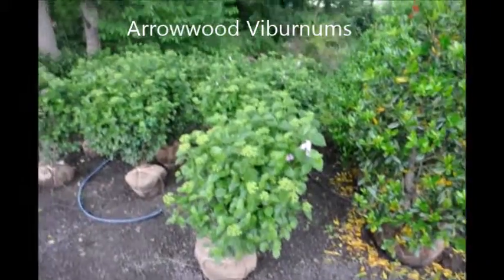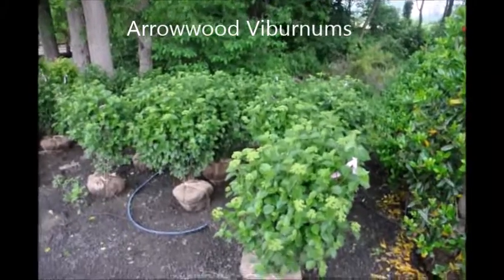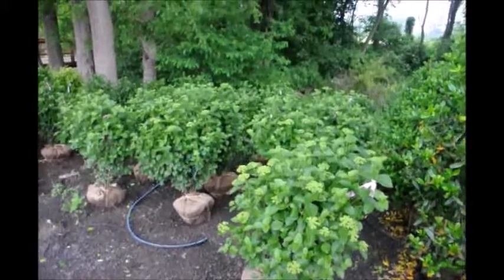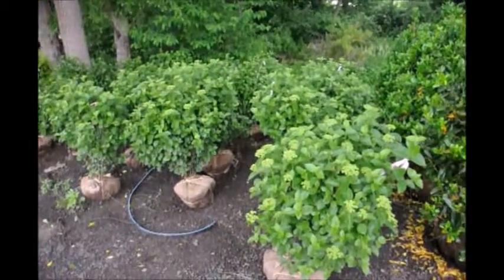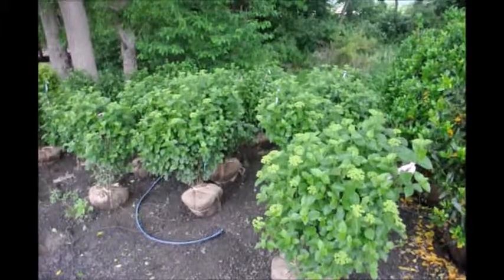These are arrowwood viburnums ready for pickup here at Highland Hill Farm. These are field raised and they grow very well in shaded, wet soils of Bucks County and Northeast United States. An interesting thing about the arrowwood viburnum is that it can grow directly under walnut trees. Walnut trees put out a toxin called juglone and it kills a lot of trees and shrubs. But the arrowwood viburnum is resistant and can grow there.